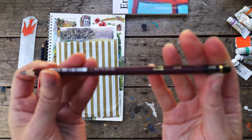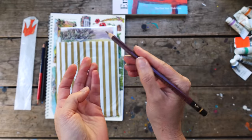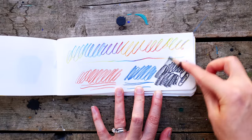And then this one, she got one for herself too, which I was so glad because I was using it while we were sketching together. And I kept going on and on. I was like, oh, this is so smooth and it's so dark. And I just loved it. It's got just such a great feel about it. I don't know. It was really nice, but it's a 10B.